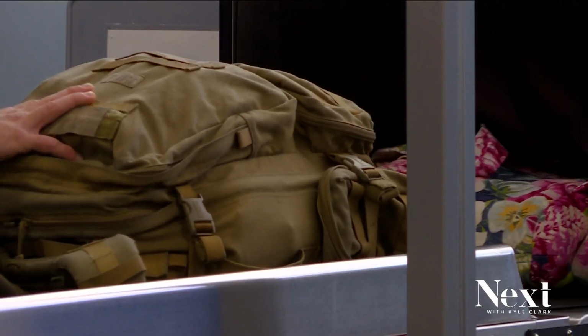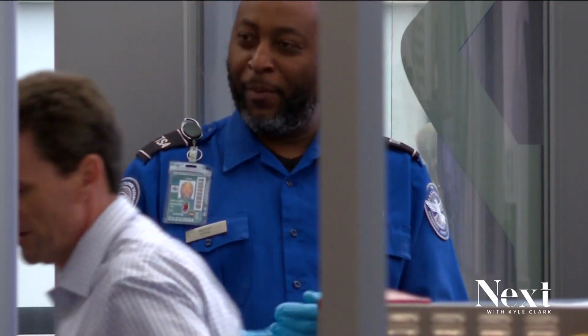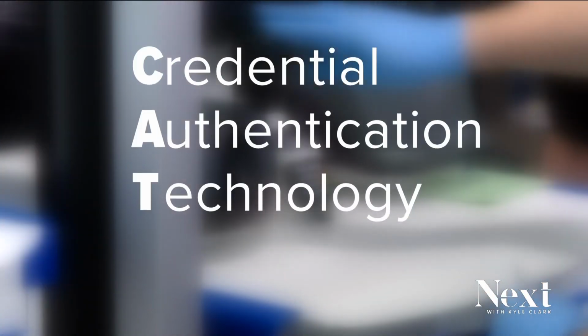TSA spokesperson Lori Dankers acknowledges what so many of you have emailed us about. For some reason, the TSA machines didn't like Colorado IDs. Yeah, so it was happening frequently. I don't have a percentage, but it was a known issue. Officers knew it. She says the CAT was the problem, short for Credential Authentication Technology.